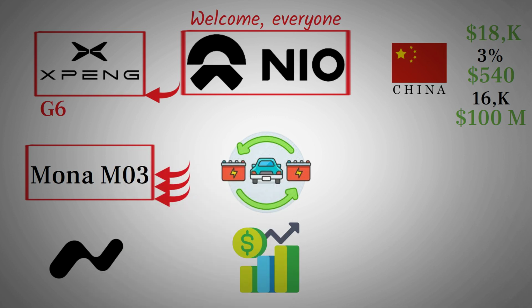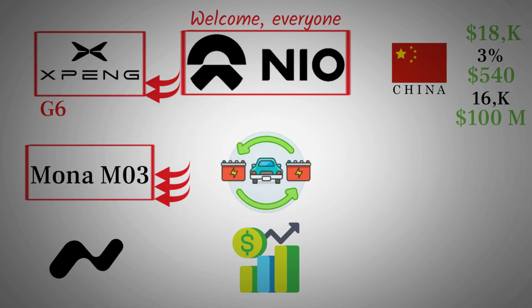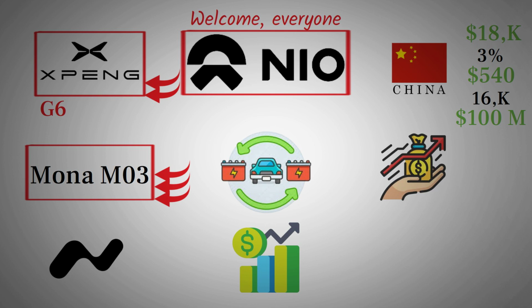However, these profits must then be allocated toward broader expenses, meaning that whether or not the company actually turns a net profit remains to be seen. This profitability potential has fueled investor enthusiasm around Xpeng. The company's rapid revenue growth and the possibility of achieving break-even or profitability make it an attractive prospect.